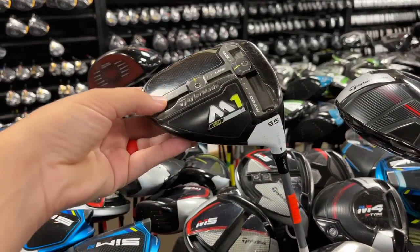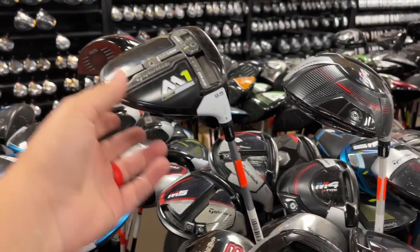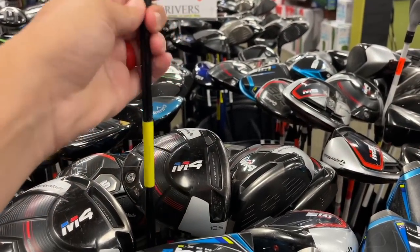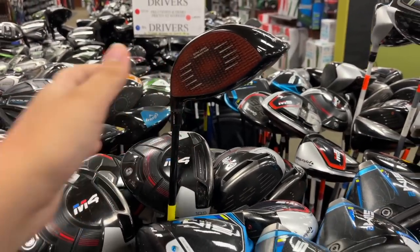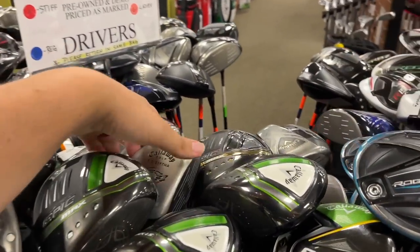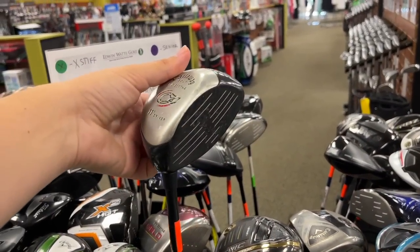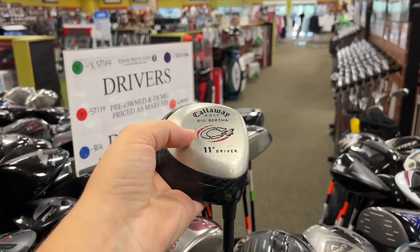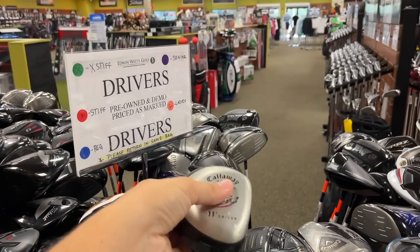We got the 2017 TaylorMade M, $160 on that. See how much the TaylorMade Stealths are going for. Oh, this is a demo one, $480 on that one. Oh, we got a goofy old Callaway classic. This is, speaking of TaylorMade Stealth, the carbon one. This was like the first carbon driver that I remember going for $100. That's kind of goofy. This thing felt and sounded super weird at the time.